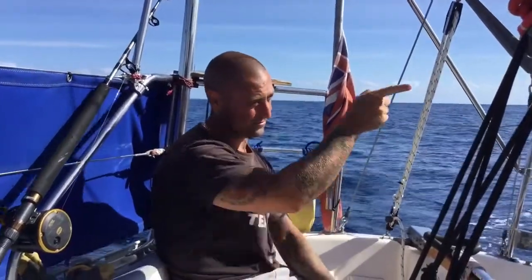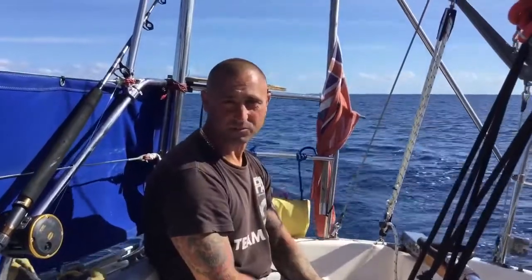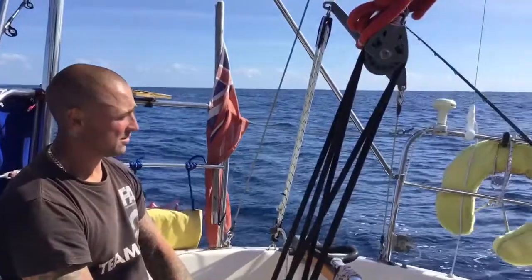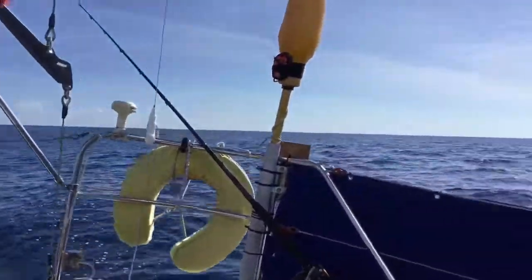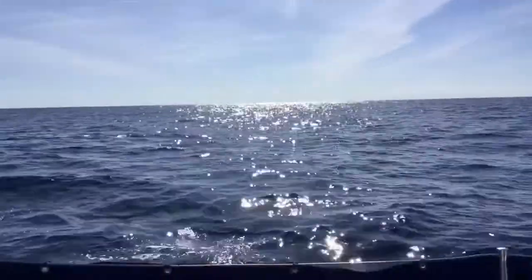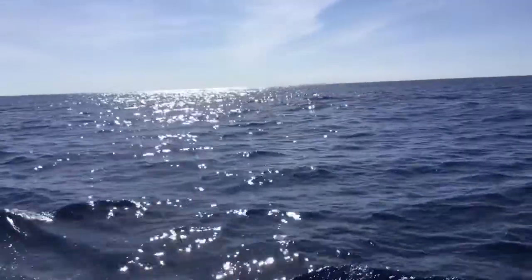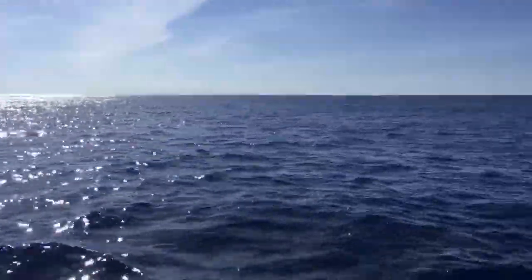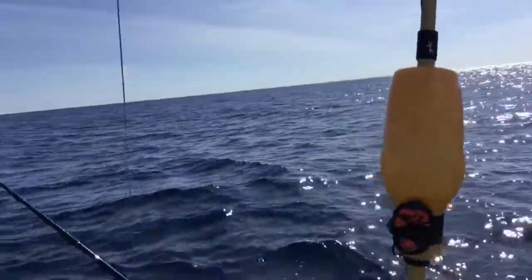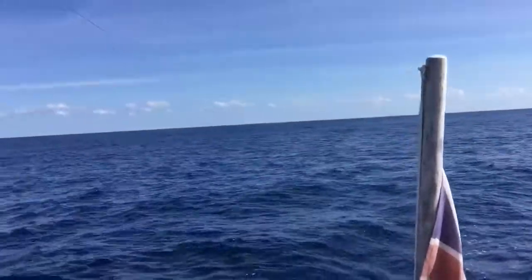But, I mean, just take a look out there, it's Biscay at its finest and its most beautiful, I'd say. Absolutely class. No land in sight. And a peck of land. We're out of sight of land.